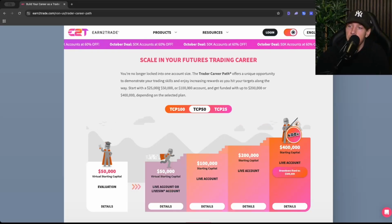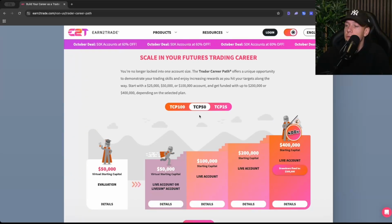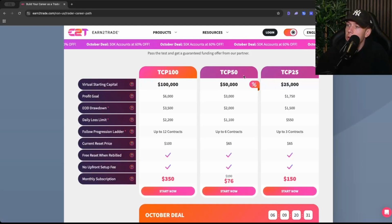You can either start with a $25,000 account, a 50K, or 100K. But the opportunity to keep on scaling that just makes it fun. It makes it like a little game for as many people as possible. And I think the people that have used this for futures trading, this gives them that little extra edge to go, right, well, we can do this. Because if I'm making this much and hitting this profit target, then I can increase my capital all the way up to 400K. So here's the price for each one.